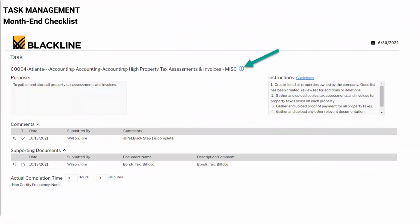Here's an example of a month-end close task. It's to gather up all your property tax invoices for the month. You'll notice it has a similar look and feel to the account reconciliations that we saw earlier. Now, the important pieces of the screen to point out: you have a purpose section, and that's again where you can enter a detailed description of what the task is. You have an instruction section over here, where you can enter detailed step-by-step instructions on how to complete the task. You have a comment section, and then a supporting document section down here where you can attach any file, like the actual property tax invoice that you get. It could be PDF or whatever format that you get it in.